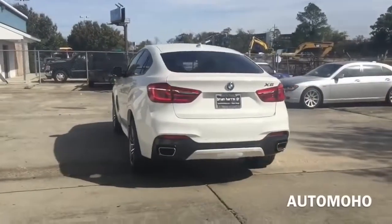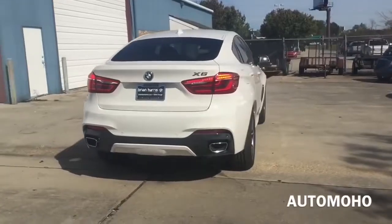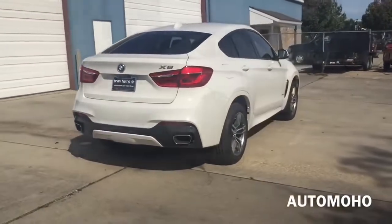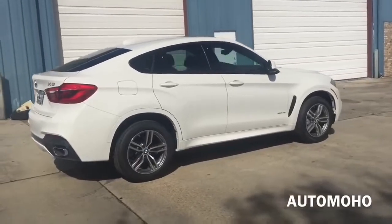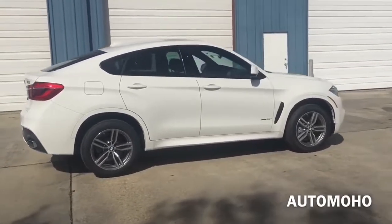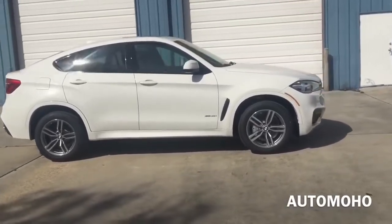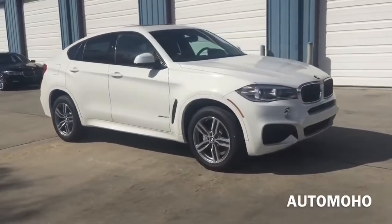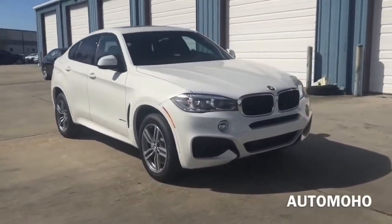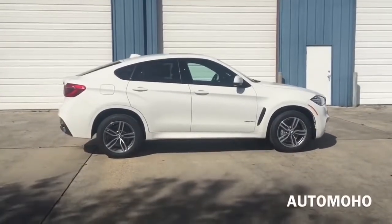Under the hood, it features a 3-liter BMW twin-power turbo inline 6-cylinder engine, boasting 300 horsepower and 300 pound-feet of torque. The X6 comes in 3 different trim levels, starting out with the sDrive35i, which is the rear-wheel drive. The xDrive35i, which is what I have here today, is the all-wheel drive version. Next up is the xDrive50i, which gives you a significant increase in horsepower of 445 horsepower.